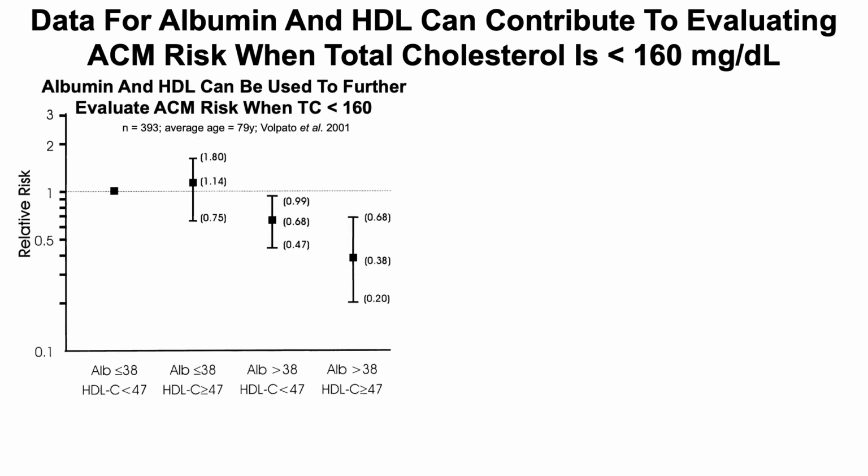Albumin and HDL can be used to further evaluate all-cause mortality risk when total cholesterol is less than 160 milligrams per deciliter. So first, starting off, note that all four of these data are in people who have total cholesterol lower than 160. Starting within that group, and granted, this is a very small group. It's only 393 subjects. There isn't a lot of published data on this subject, at least in terms of all-cause mortality risk, total cholesterol lower than 160, and then other biomarkers in assessing whether that low total cholesterol may be neutral, beneficial, or detrimental for health.